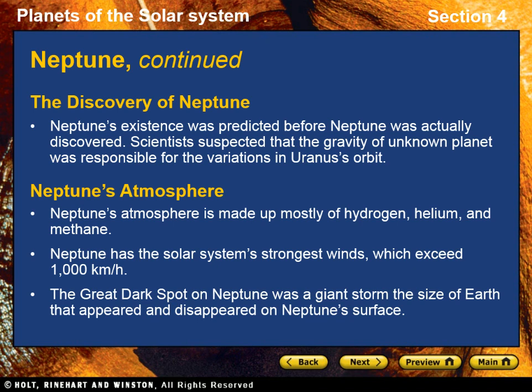Images taken by Voyager 2 and the Hubble Space Telescope indicate that Neptune has active weather systems. Neptune has the solar system's strongest winds, which exceed 1,000 kilometers per hour. A storm that is the size of Earth, and that is now known as the Great Dark Spot, appeared and disappeared on Neptune's surface. Neptune's average cloud top temperature is about negative 225 degrees Celsius.